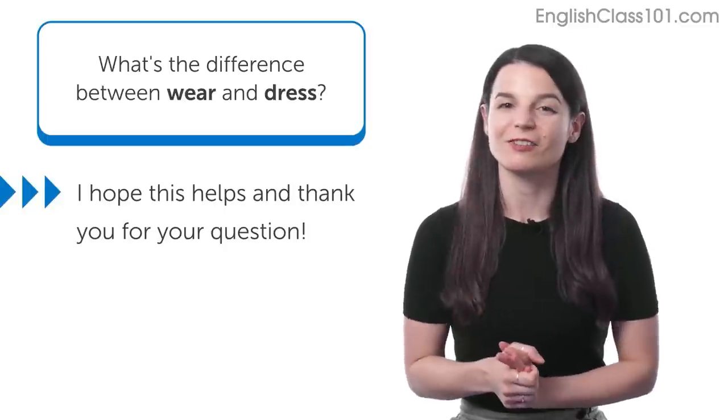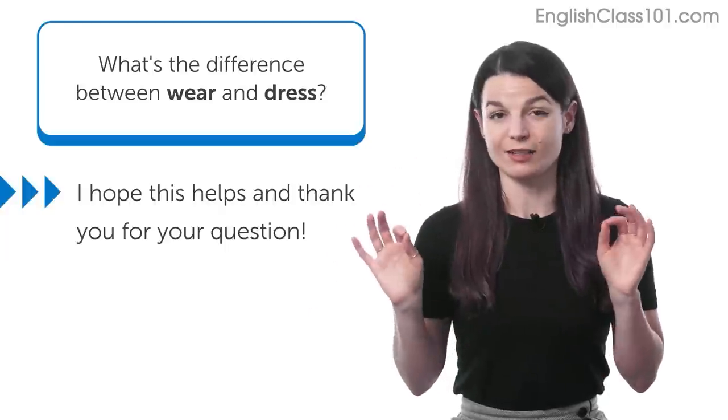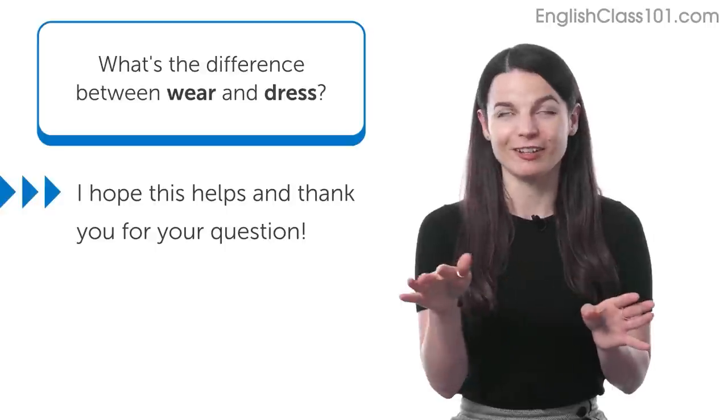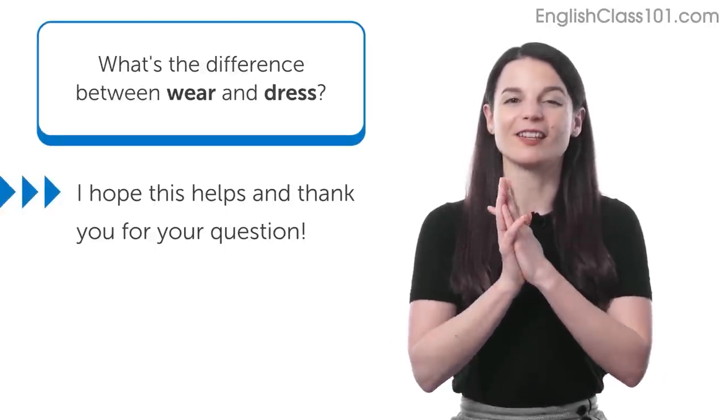So I hope this answers your question about the differences between to wear and to dress as verbs. As I said, there are many other uses of the verb to wear. I won't cover them in today's lesson because they're very different, but you can check out a dictionary if you want to know more.